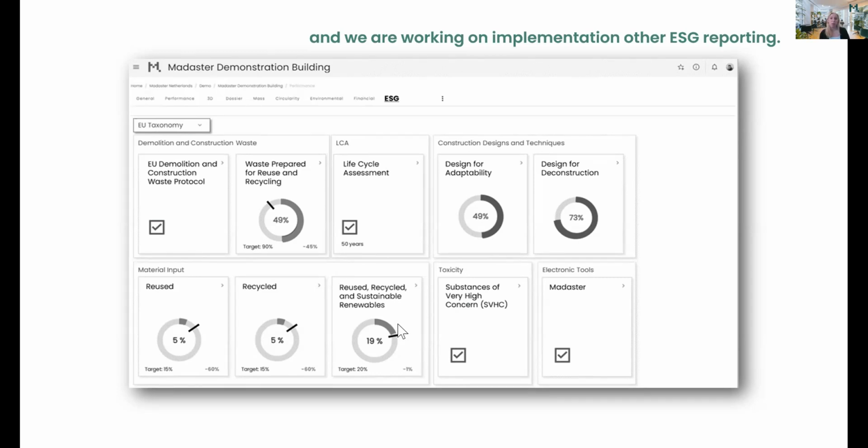The EU taxonomy being the one that we are most actively working on at the moment. And this is one of the main reasons we're interested in the UCL project, so that we can make sure that we're capturing that data all the way from the source if it's going to be needed eventually for reporting against something like the EU taxonomy.